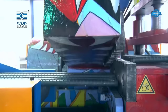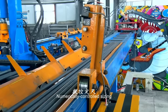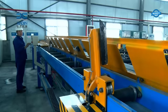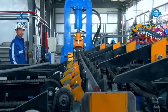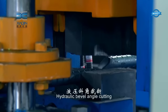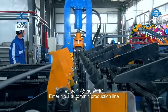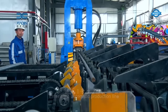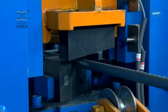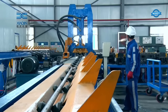Here, the crocodile-type hydraulic cutting machine steps in, accurately cutting the materials to the desired lengths, consistently meeting the required specifications. Continuing down the line, the numerically controlled sizer comes into play, shaping the raw materials into anchor bolts of precise dimensions. Hydraulic bevel angle cutting enhances the structural integrity of the bolts and ensures a secure fit in their intended applications. As the anchor bolts progress further, they enter the number one automatic production line, a crucial phase housing specialized machines dedicated to various tasks.